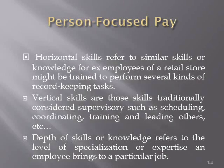Here we can distinguish between horizontal and vertical skills. With the horizontal skills, we will try to have similar skills or knowledge for employees. For example, suppose in a retail store, the employees will be trained to perform several kinds of record keeping tasks. So here you will try to increase the level of skills and knowledge, taking into consideration that you are doing this for all the employees and for similar functions.